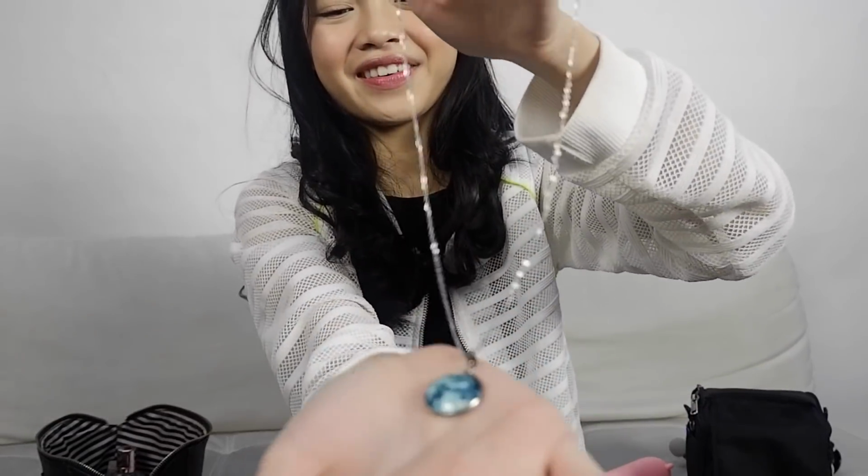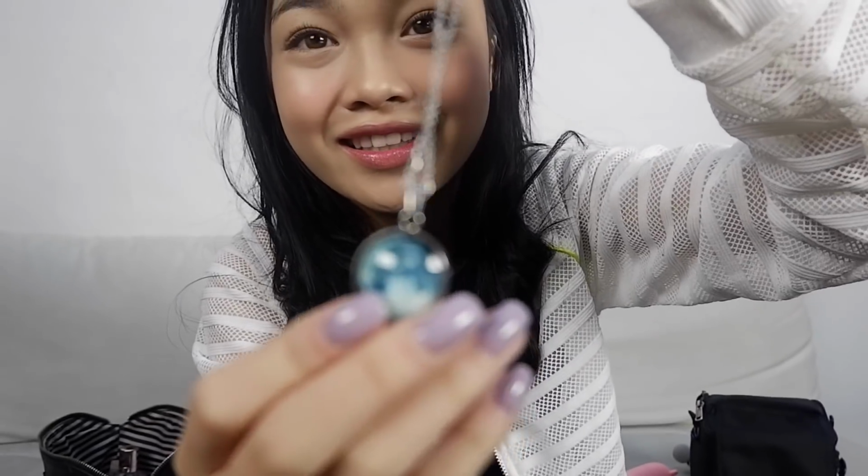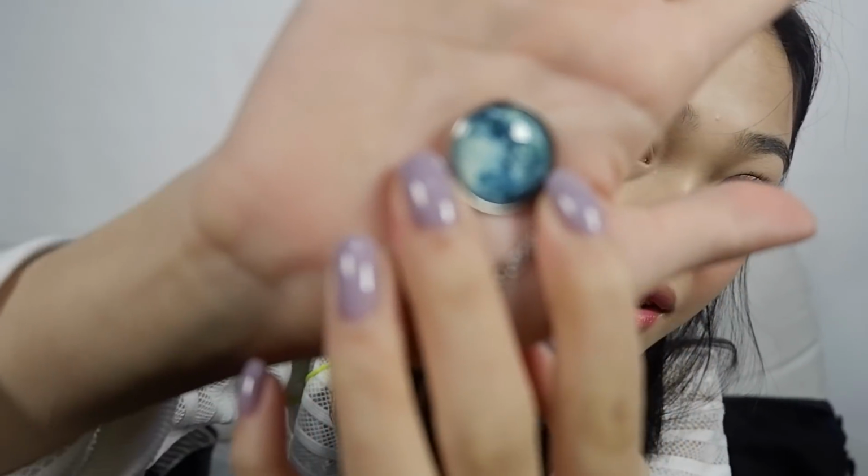This is a necklace. It's from one of my AC addicts too. Her name is Bianca. Thank you, Bianca, for this. It's a necklace. I can't put it on like that, but it's a necklace that's like a moon. Do you see it? It's so pretty. I don't know if it's gonna focus. Don't focus on me, focus on the necklace.